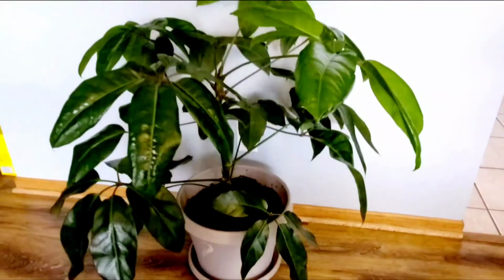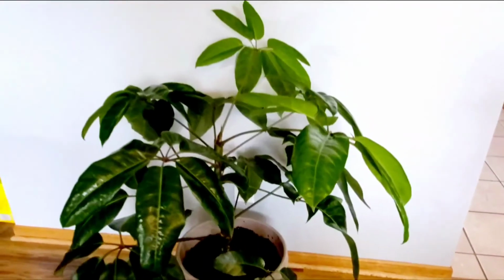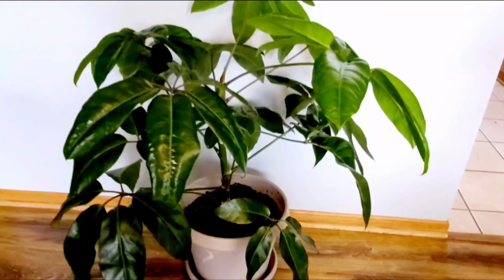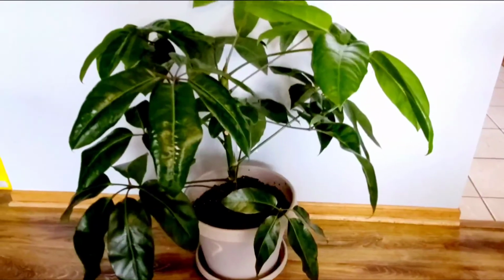Okay, guys, thank you guys so much for the love and support, and here is her beautiful update. She is such a beautiful plant, and she is so wide.